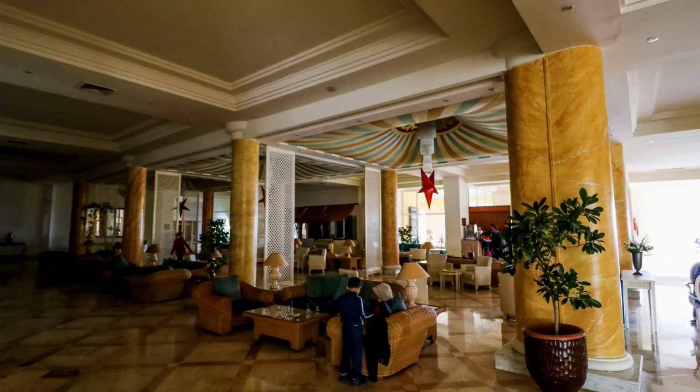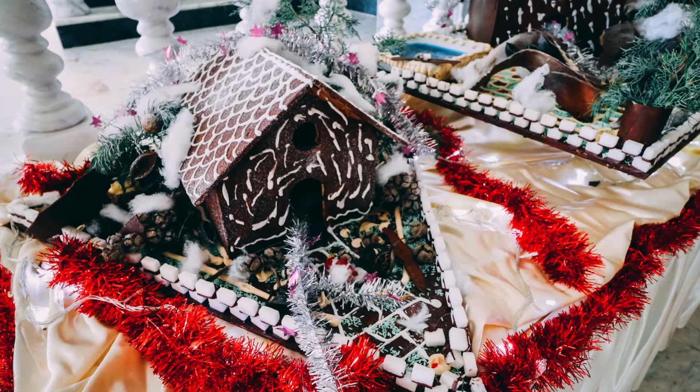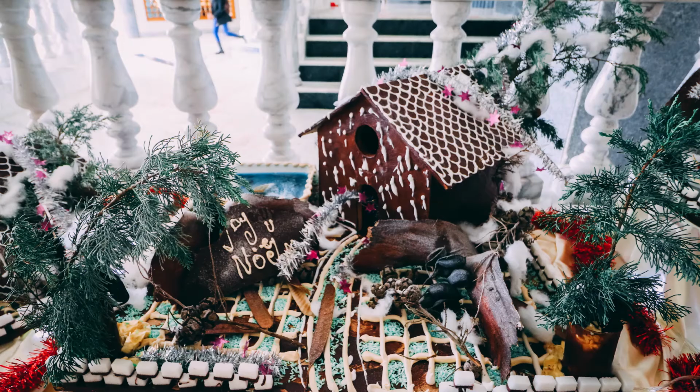The hotel was beautiful too. Unlike the other hotel that we had stayed at before, further north along the coast, this one was very busy, with lots of other tourists and lots of stuff happening. Lots of amazing decorations too, because it was getting close to Christmas at this point. They had a Christmas tree, a Santa Claus, a gingerbread house, all this cool stuff. It was really awesome, and everyone there was so friendly.